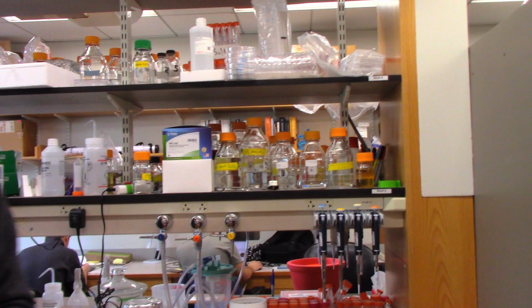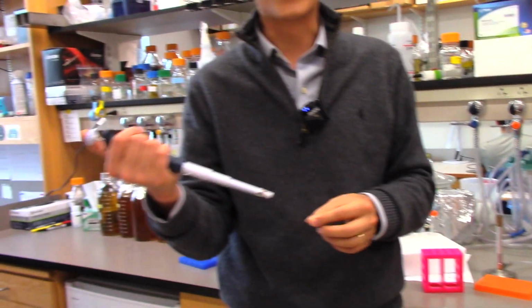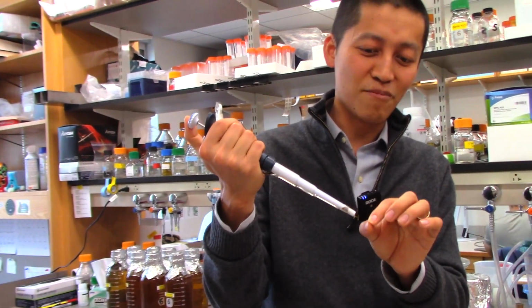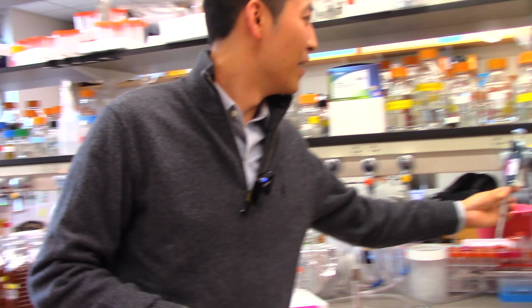So this is a very typical molecular biology laboratory, and you see a lot of containers with a lot of solutions. The pipettes we use are for pipetting very precise volumes of liquid into tubes and to do mini reactions.